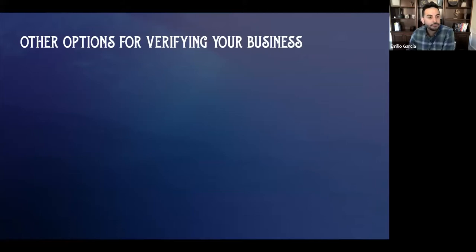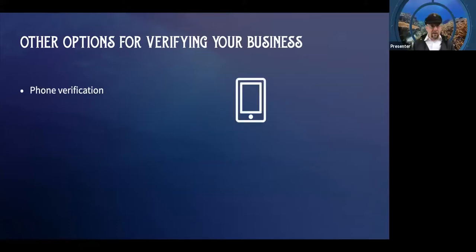So you've got other options for your verification. You've got phone, which is good. My pro tip there is if you do the phone option and there's a gatekeeper or an administrative assistant, make sure that they know that phone call is going to be coming through, because it is an automated process.